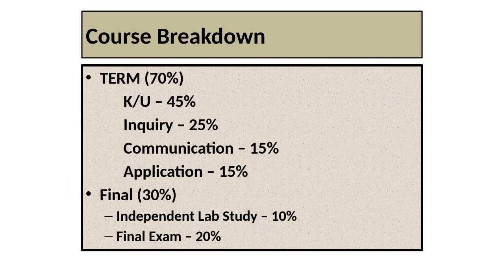The breakdown of our course is similar to other 3U science classes. Knowledge and understanding is 45%. So this will make up all the little tests that we do all semester. Inquiry will be based on any lab work that we do, so 25%. And then while we mark your labs, or if you do any kind of research assignment, this is where your communication and your application marks will come from. Your final 30% is made up of an independent lab study, so some sort of lab exam or lab task that you will do, and then you have a final exam worth 20%.